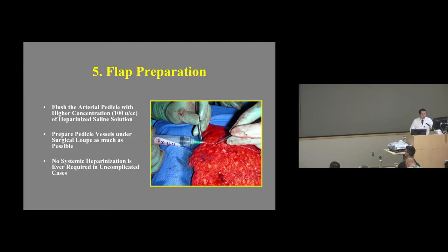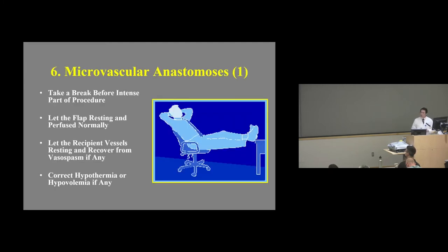While spending a little bit of time on the microvascular anastomosis, I'll tell you, this is something as a surgeon you can control: the pace. If you cannot control anything else, this is something you should control. For example, after very intense pedicle dissection, flap dissection, and recipient vessel dissection, I think you should take a little break. What I learned is you want to be very fresh and able to do the microvascular anastomosis just one time.